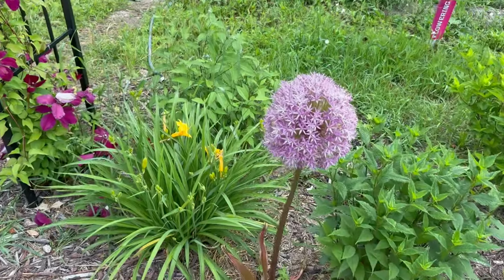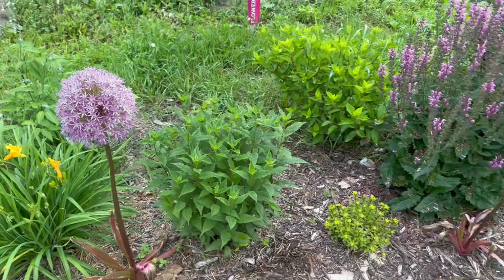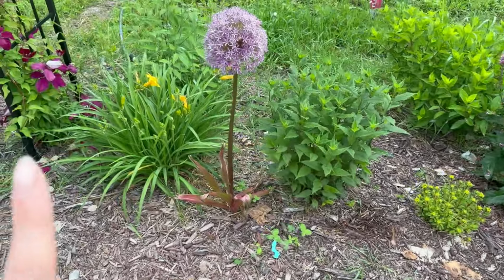Daylily is just starting to bloom, and I love that pop of yellow with all the purples. I definitely have a lot of purples along this flower bed, so it's nice to see a pop of yellow.